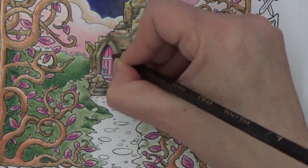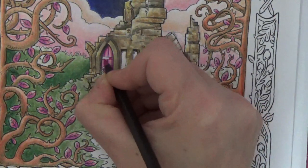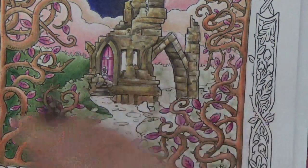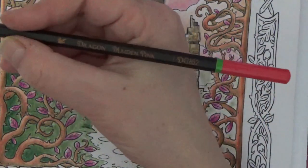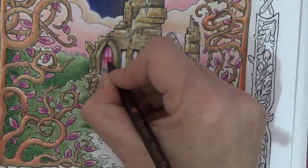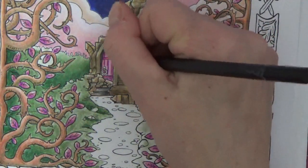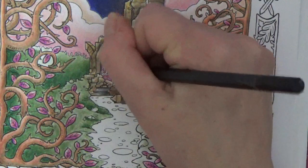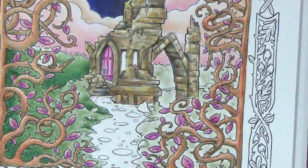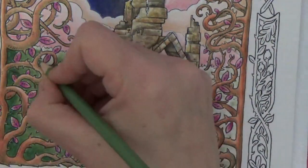She's got a pink front door. Then we use the Plum Pudding and the Maiden Pink to do the bars across it. There we go. I'm just using the light one, our lightest colour to blend with. Let's make sure everything's filled in. There we go. That needs filling in here.